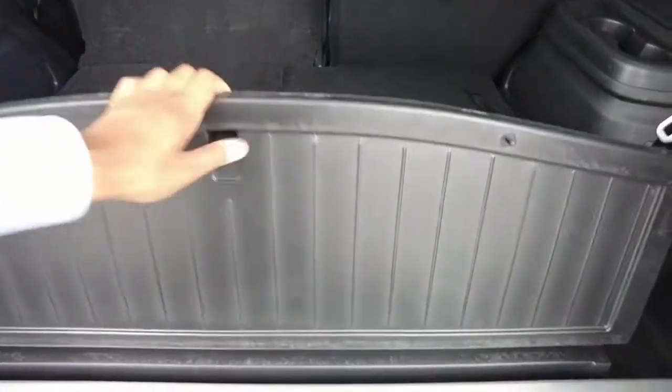When you lift this up, it's got a little compartment space for your cargo blinds, which is good for privacy, in case you have any personal belongings like laptops or anything like that you need to go through.